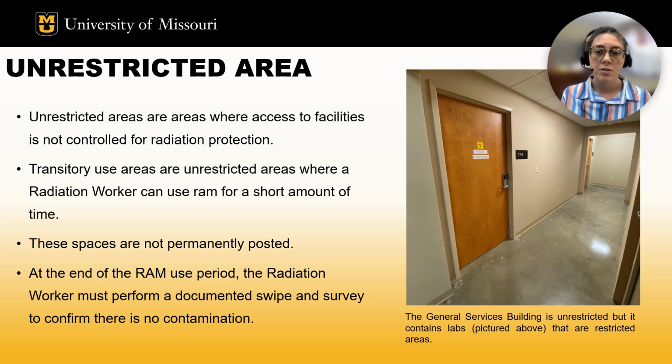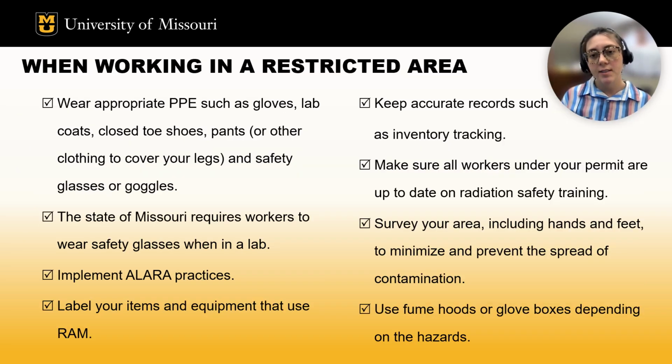Unrestricted areas are areas where RAM is not allowed and members of the public can access. Transitory use rooms, which we just discussed, are considered unrestricted areas. It is important to survey yourself and your work area when you are done using RAM before exiting a restricted area and going into an unrestricted area, because this will minimize the spread of contamination and ultimately minimize the dose the public can receive. A restricted area is an area where RAM is used and stored, and security of that space must be maintained.